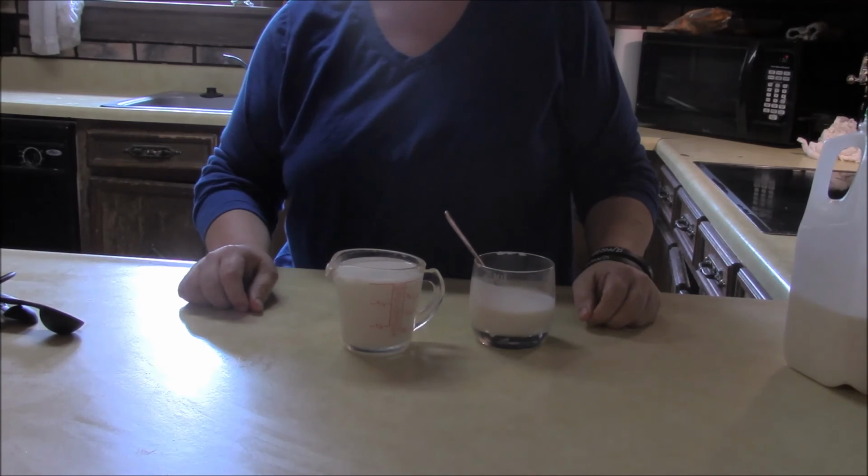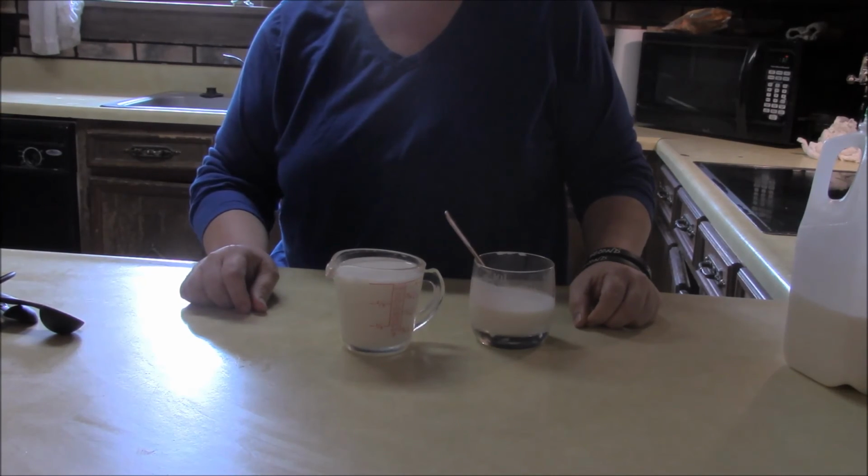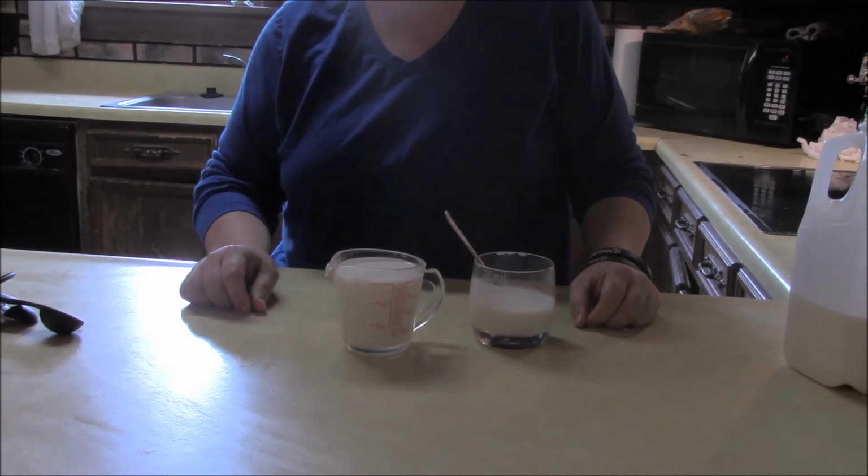You can also use it in other things as well. You can use it in mashed potatoes. It's going to give your mashed potatoes sort of a little tang to it. You can use the buttermilk with fried chicken. You can soak the chicken before you bread it, and that's going to give it a really, really good flavor. You can also use buttermilk in making homemade ranch dressing. That's a really good way to use buttermilk as well.